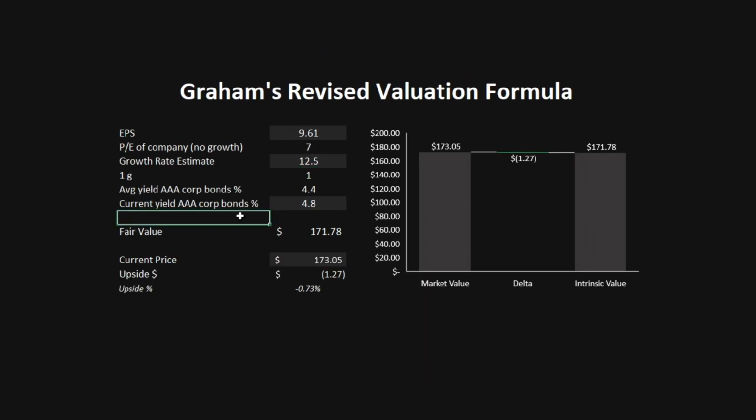The third model that we'll be using is Graham's revised valuation formula. In this model, we'll be looking at the earnings per share that Texas Instruments is generating, the growth rate estimate projected by Wall Street, and the current yield of AAA corporate bonds in relation to the standardized yield of AAA corporate bonds, sitting at 4.4. And we go by the theory that a company of no growth always has a PE of 7. Taking all of these metrics into account, we get a fair value of $171.78, which is very close to fair value, only giving us a downside of 0.73%.